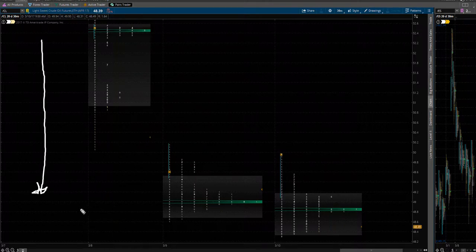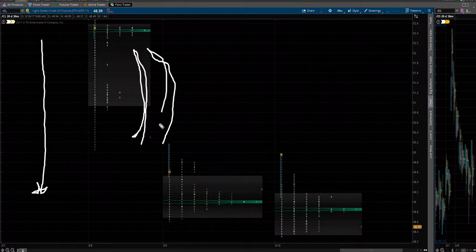We could certainly be testing lower next week. Now we have this very thin area up here, and we may have come too far too fast. So again, it could go higher or it could go lower. It could go higher to fill in this area in here, and it could certainly go lower because prices have been accepted at this lower level.